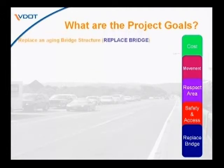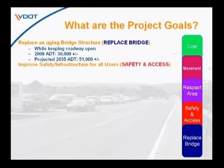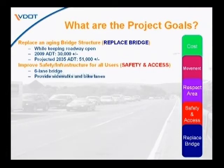Project goals included, first, replacing the existing bridge while keeping the roadway open. Current traffic volumes exceed 30,000 vehicles per day and are projected to increase to 51,000 over the next 25 years. Second, to improve safety and provide infrastructure for all users. Each build alternative consists of a 6-lane bridge, which will provide sidewalks and bike lanes. Additionally, travel lanes would be widened.